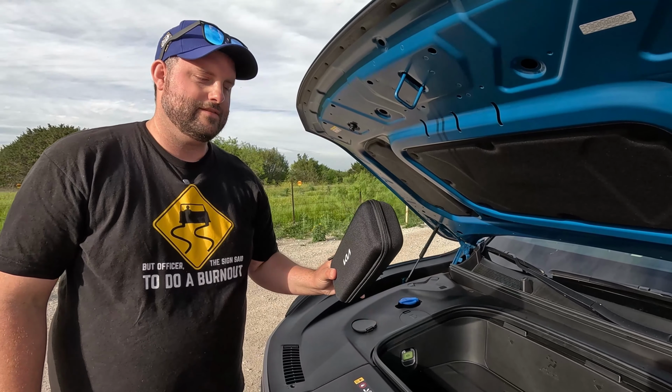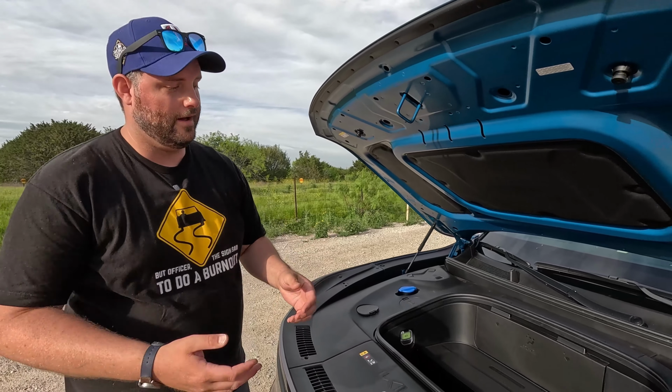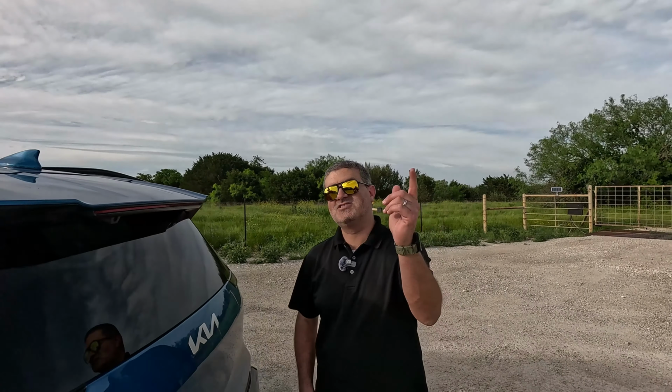Also, like all things EV these days, there will be adapters for Tesla charging stations on the road, which will help a lot for those that have some range anxiety, but no one really cares about that. Let's check out the interior. All right, Brian, let's check out the interior of the EV9.